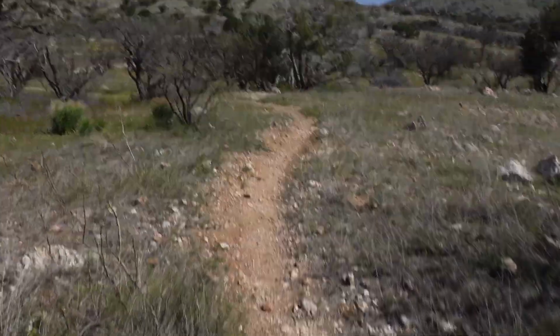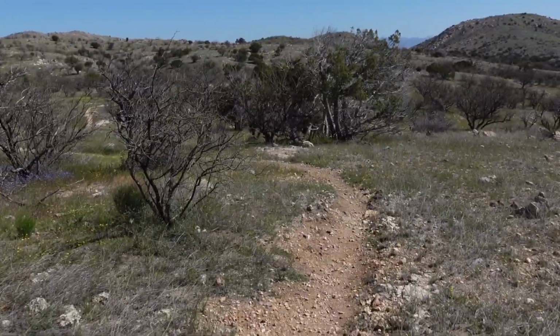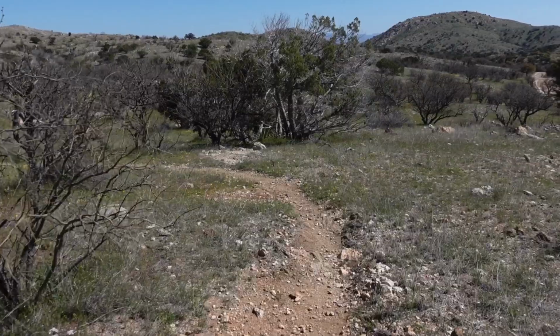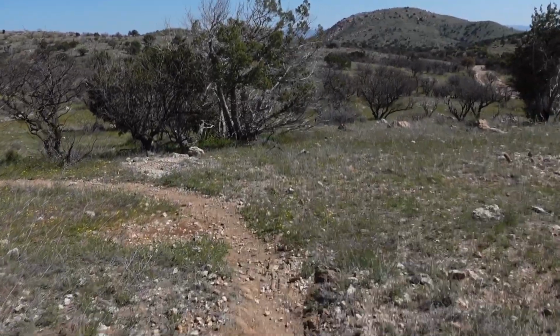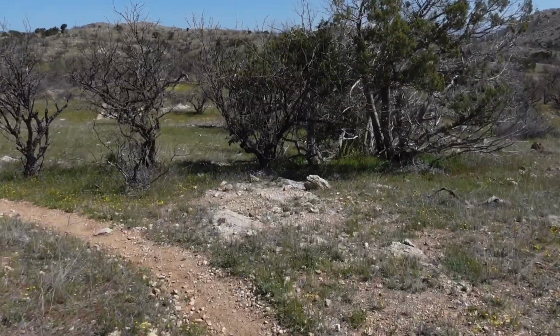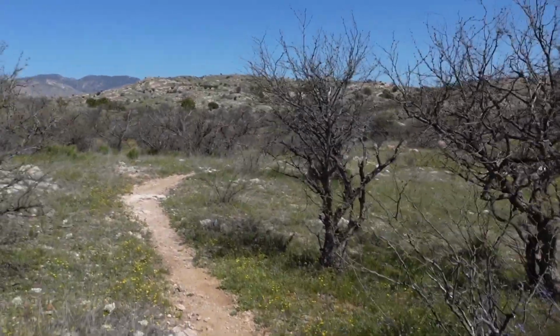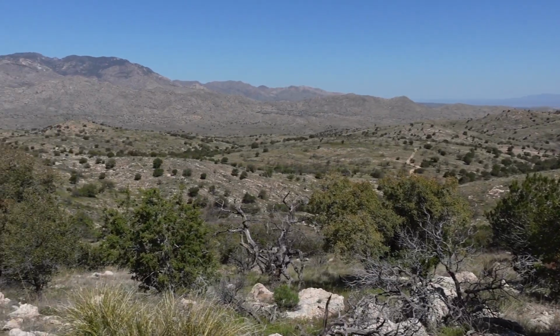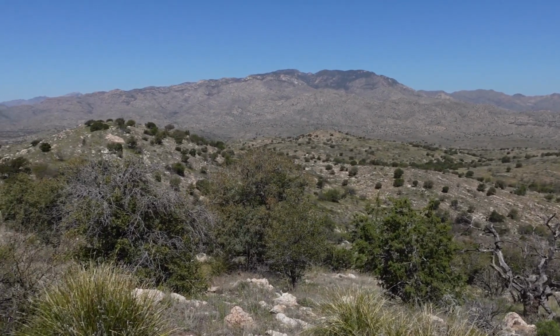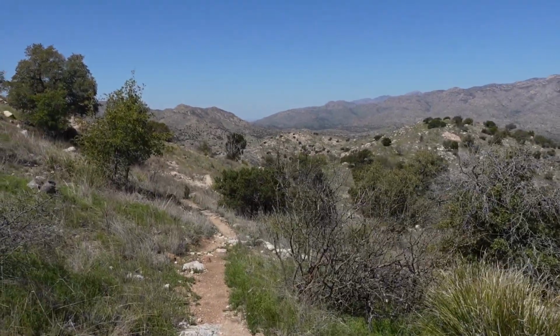I think there's supposed to be like some kind of cow tank water feature, cow pond thing that apparently has clear water. Might be the next water source that we got coming up for the day. I feel like I'm moving quick today. It's a lot easier to move when you're not struggling up a mountain.